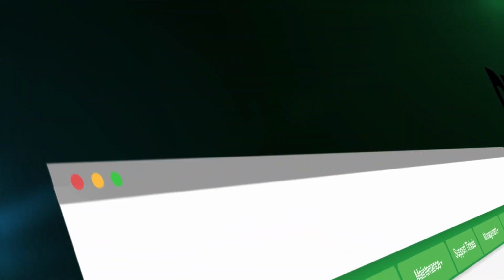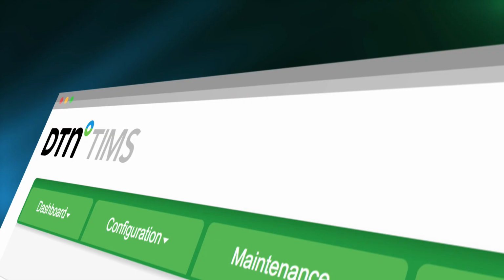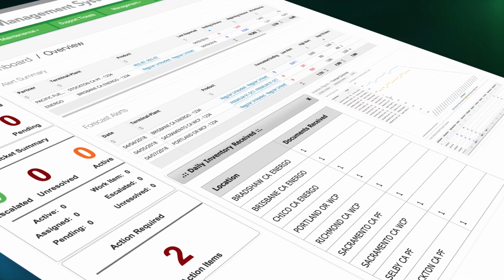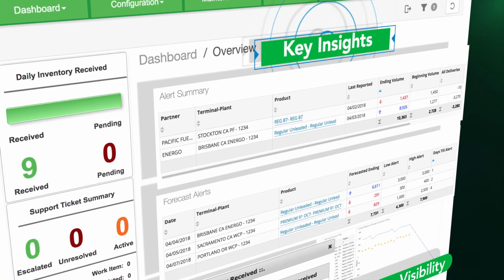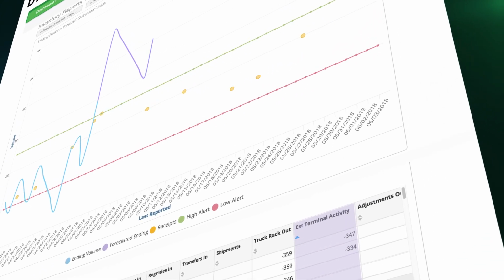Inventory management also plays a critical role in your business success, and DTN TIMS is the industry's first completely automated inventory management system. It increases your visibility into your distribution network, gathering inventory and supply and demand information directly from its source, then validating it and passing it along to you.